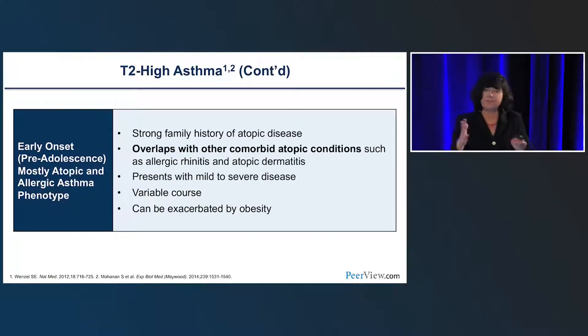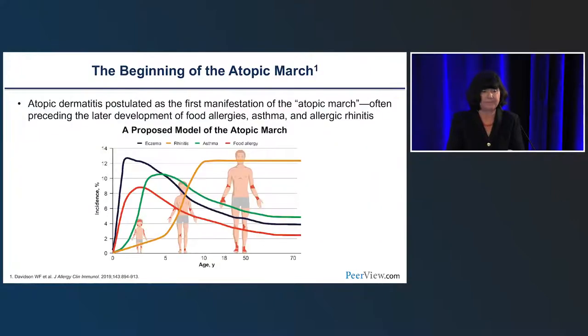And there's different kinds of type 2 high asthma, and of course one is the early onset pre-adolescence, which has a very strong atopic or allergic component, with generally a strong family history of atopic disease, and there can be overlap with other comorbid atopic conditions like allergic rhinitis, atopic dermatitis, and it can present with mild to severe disease with a variable course and can be exacerbated by obesity.